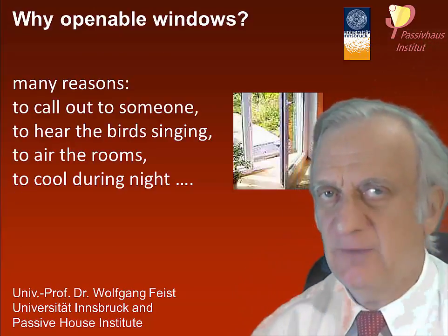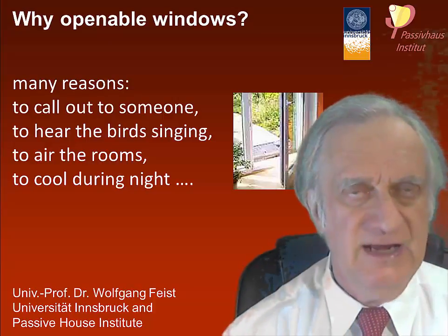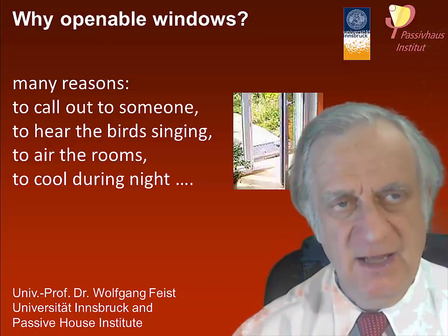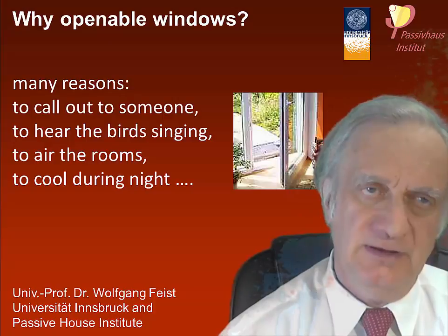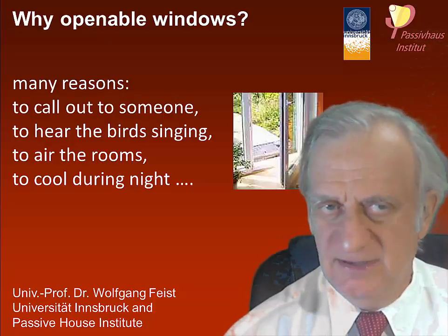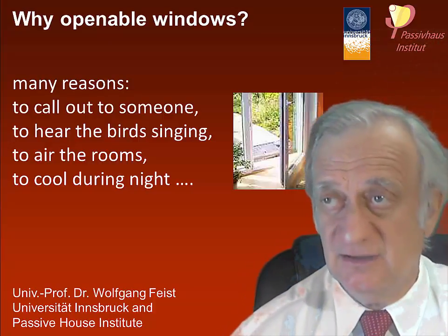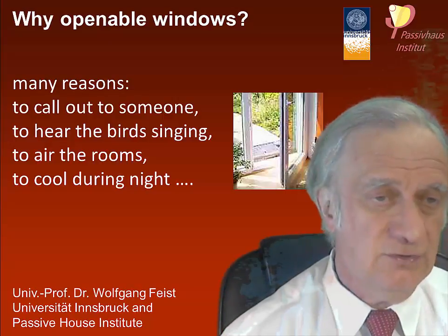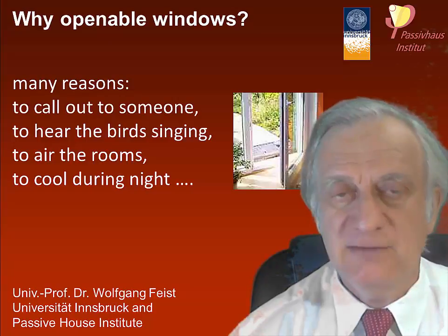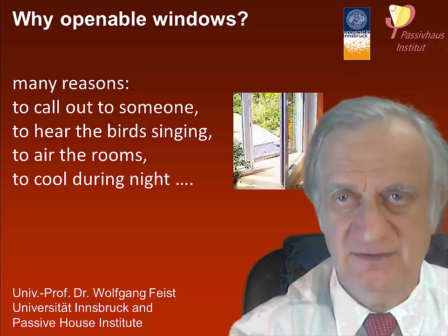Why do we want to have openable windows? Well, we have certified a lot of passive houses, and normally we insist on having openable windows, because most of the people living in buildings have many reasons why they want to open windows. We want to call out to someone. We want to hear the birds singing. Or we want to air the rooms or to cool during the night. So there are lots of reasons why you might want to have openable windows also in a passive house.